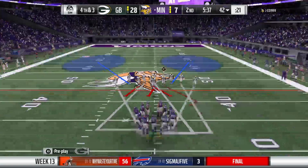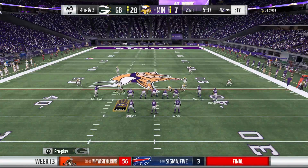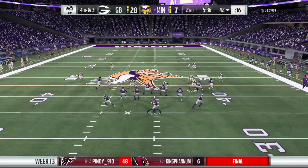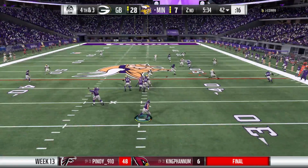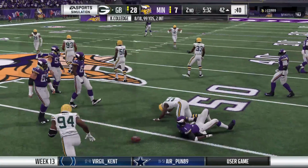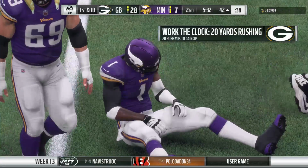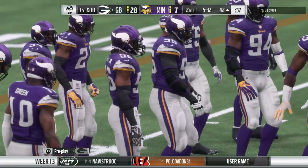This offense converted once on 4th down earlier. Now they're out there again to try once more. They're going to try and throw. And this is incomplete. So certainly an interesting call there to go for it. And the Packers are going to get the football back in excellent field position.